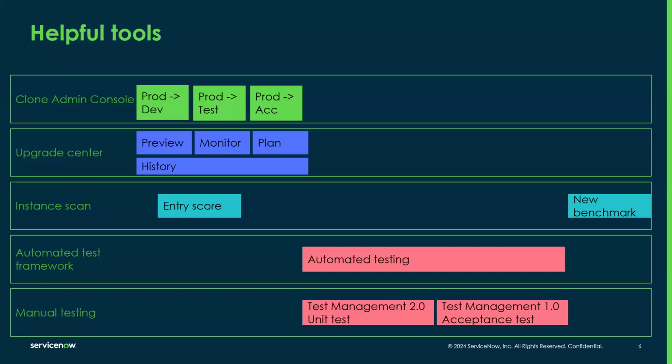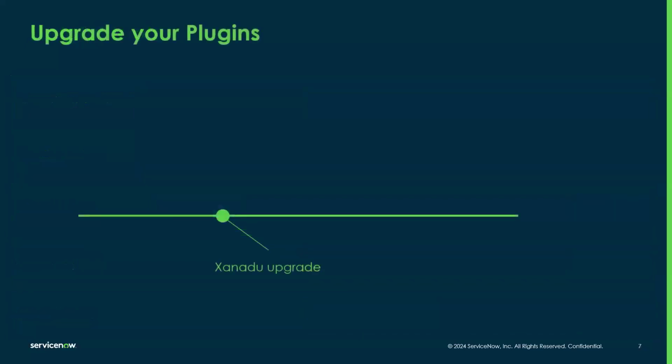So from helpful tools, I think this also throughout the process helps you quite a lot. And then one thing I also see, especially in Xanadu, where things are packaged, of course, in the Xanadu upgrade, but we also see that more and more is available as a store plugin, which for ServiceNow has the added benefit that they can release cool new innovations more frequently and update apps more easily, but it also means that it's important to keep your plugins up to date.